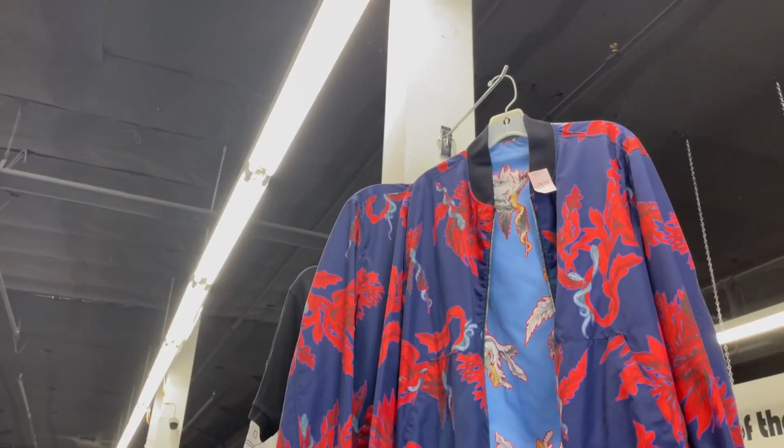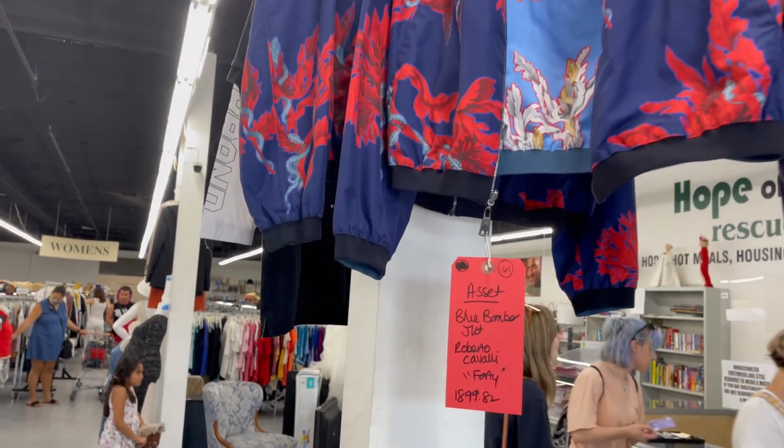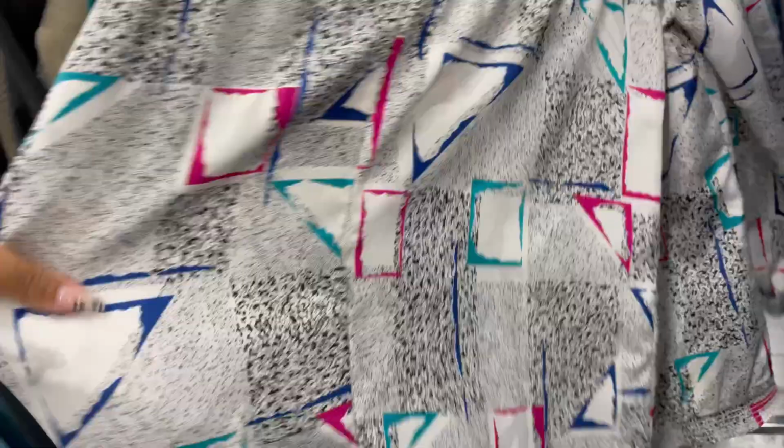Then I came across this Roberto Cavalli silk bomber jacket that was reversible. Yeah, we'll talk about this later, but I pulled both of these down to get and had them in my cart till the end. And then I saw this, and the print on this was super cool.